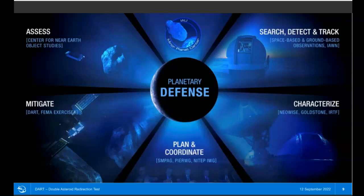We search and detect and track these asteroids, calculate their orbits. We use other telescopes to characterize them, to learn about them. How big are they? What are their compositions? How are they rotating? That kind of critical information. We plan and coordinate across the government and with international organizations. And we are also doing studies to mitigate the danger of near-Earth asteroids. That includes, obviously, the DART mission. And we also assess all of our knowledge and all of the effects of our studies in conjunction with our Center for Near-Earth Object Studies at the Jet Propulsion Laboratory in Pasadena, California.